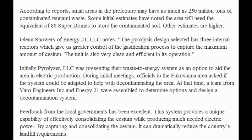According to reports, small areas in the prefecture may have as much as 250 million tons of contaminated tsunami waste. Some initial estimates have noted the area will need the equivalent of 80 superdomes to store the contaminated soil. Other estimates are higher. And the problem is it's going to grow because it's still releasing radiation.